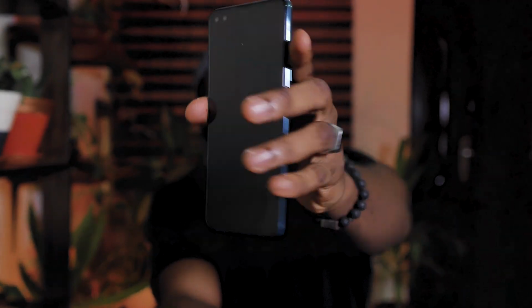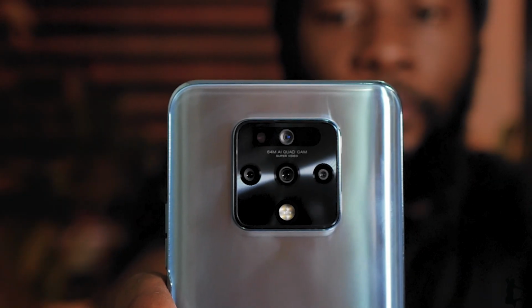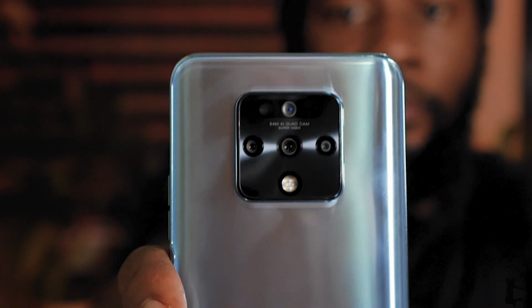So with all of the peripherals aside, it's time to talk about the main guy, the Camon 16 device itself. Alright, okay, first and foremost, this is one chunky camera setup, obviously. This is my first look at it, and I'm surprised myself, and I'm glad that it's on camera so you guys can kind of experience what I'm experiencing right now.